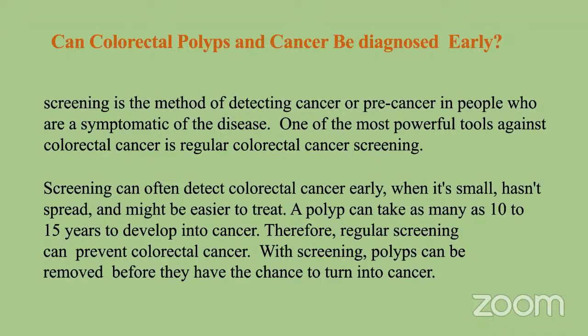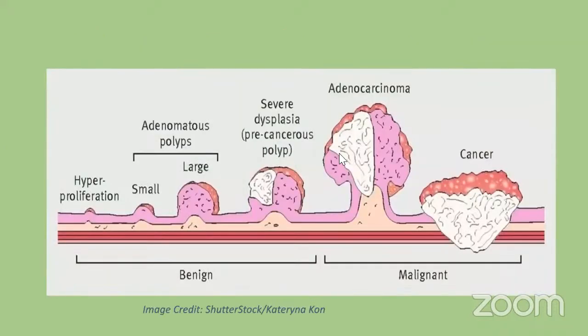Therefore, regular screening can prevent colorectal cancer. With screening, polyps can be removed before they have changed into a cancer. This picture just explains how it can be removed, since it takes about 10 to 15 years to develop into cancer. So if you do colorectal screening regularly and at the correct time, it could be removed when it's just a small or large adenomatous polyp or even a pre-cancer polyp. At this time it's still benign. And when we remove it, we decrease the chance of the patient getting colorectal cancer by up to 90%.